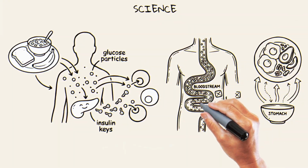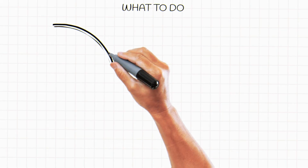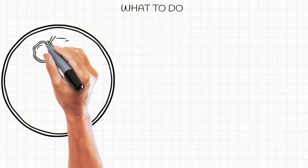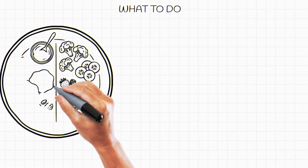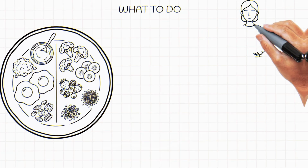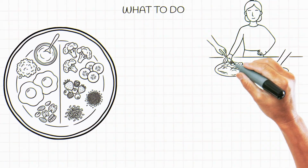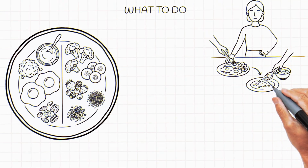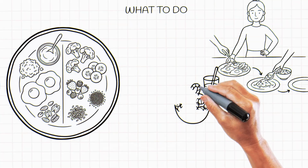What to do? Prioritize protein: eggs, unsweetened Greek yogurt, cottage cheese, and nuts. Add fiber: vegetables, berries, chia seeds, and flax seeds. Choose less processed carbohydrates, such as rolled oats. Control your portions. Whenever possible, eat protein and vegetables before eating carbohydrates.